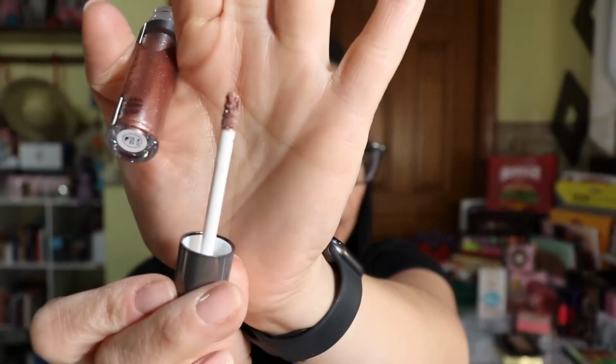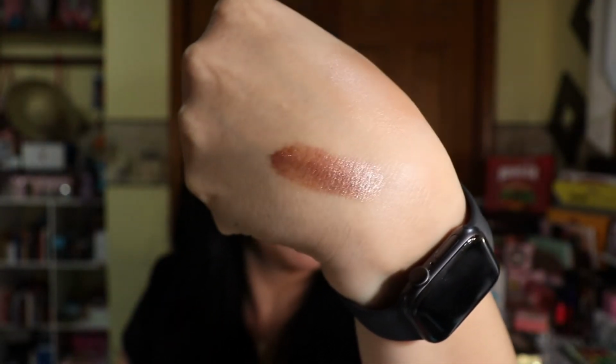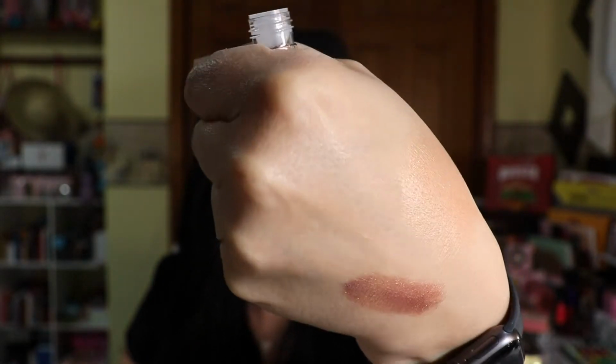That's the applicator. And then I'll apply it down here. Oh, that's nice. Look at that color there. That's a lot of shimmer right there. But it's nice. And that is in a 0.14 fluid ounce. So these are like the samplers, like the deluxe samples.